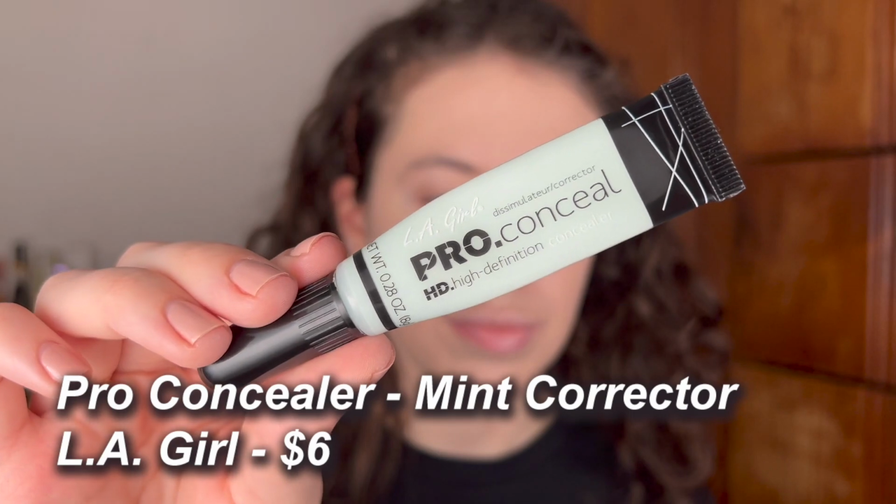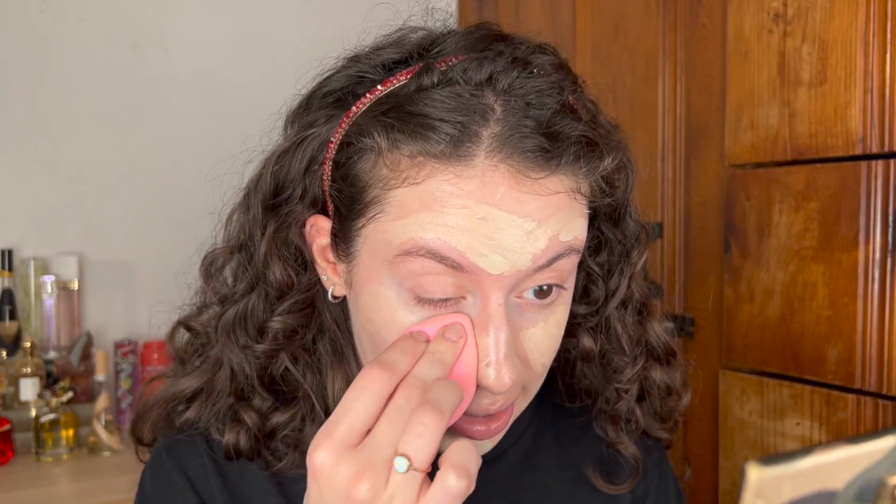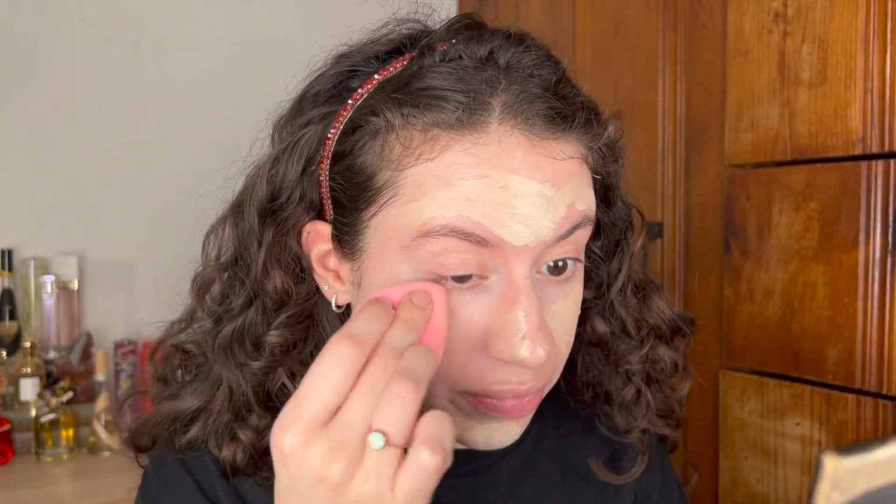I use the LA Girl Pro Conceal Mint Corrector to tone down the warmth. So it's a little bit orangey. And when I add this, it makes it into the perfect neutral shade of my dreams. It makes it seamless into my skin.